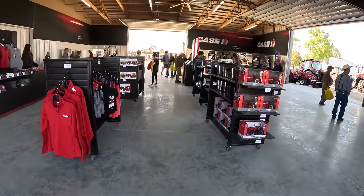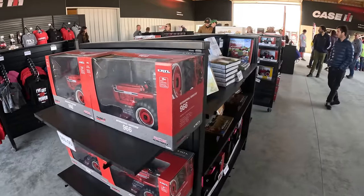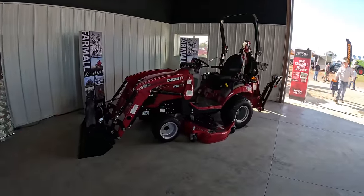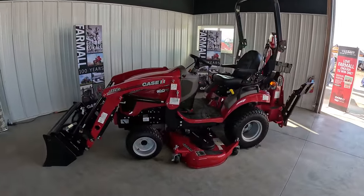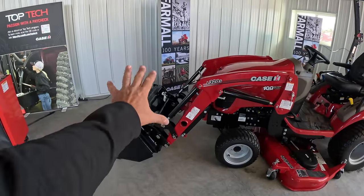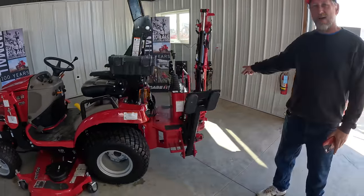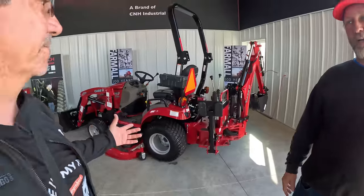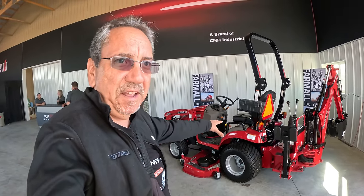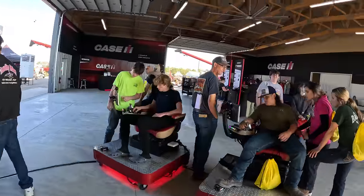Anyway, Case IH has a gift shop here, of course. A toy tractor. Maybe I should get something like this for Pelican, because this does all kinds of things, right? It's a lawn mower, and you can put different heads here, like to carry logs and whatnot. And back here, that would get dangerous. We'd start digging up everything. I don't need to hire anybody anymore if I get one of these. Non-stop digging.